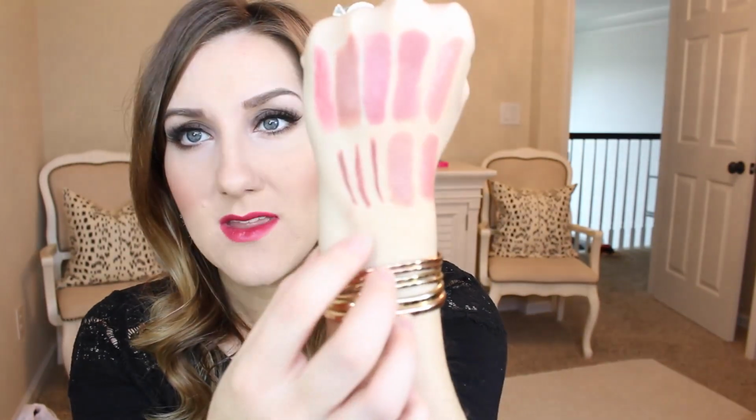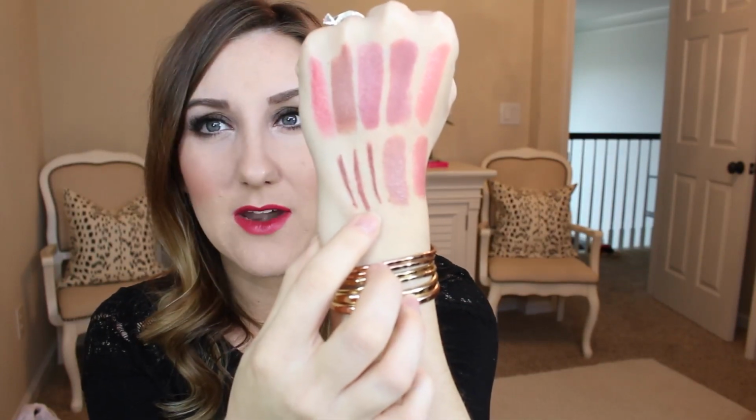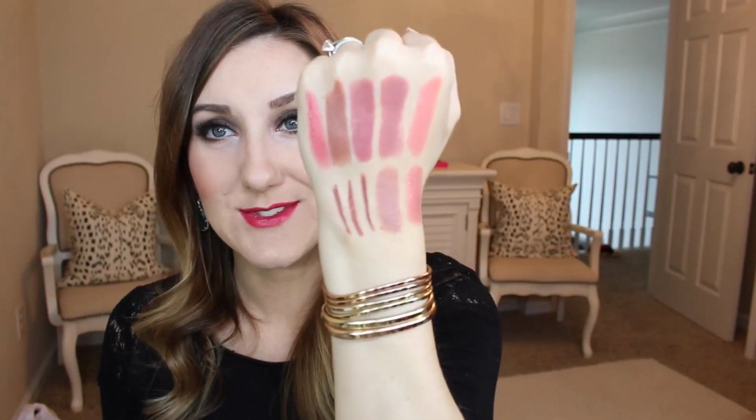I'd say the 2 most similar ones, after looking at all 3 of them now side by side, are Whirl and Half Red. So if you have one of these, don't feel like you need the other. The Soar is the one in the middle, and it is just a hint maybe brighter and pinker, but nothing like super noticeable. So that's what all those look like. So that's all my pretty newbies.